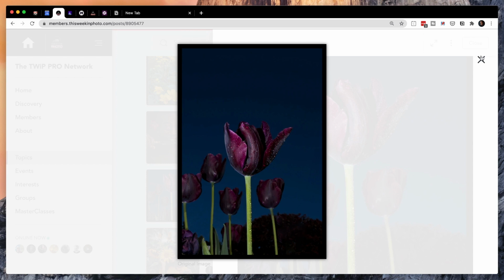Absolutely. Very cool subject matter, though. Yeah. Tulips, tiptoeing through the tulips.